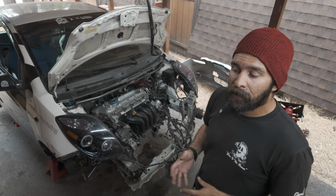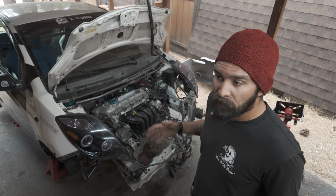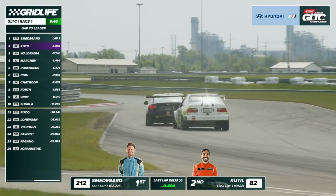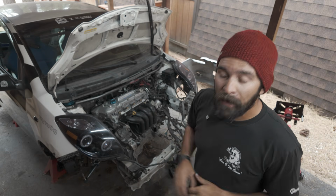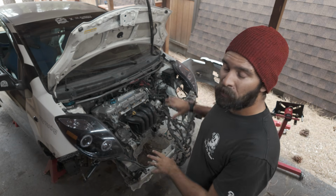So if we ever wanted to move over to wheel-to-wheel racing, an STL build is a possibility. I don't think this Yaris would be all that competitive in STL, but an STL built Yaris would also technically be eligible for GLTC at Grid Life. And depending on what I did with the livery, it could probably get away with running Lemons. I don't know, I think it would be competitive there, but it depends on what class it gets put into based on what's on it.